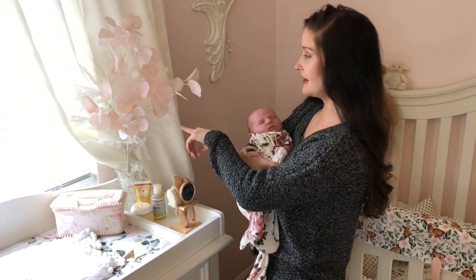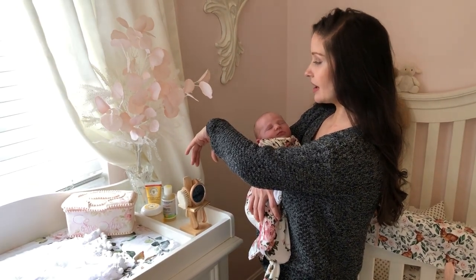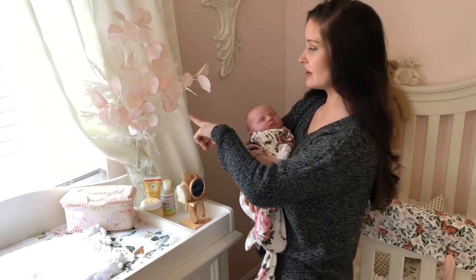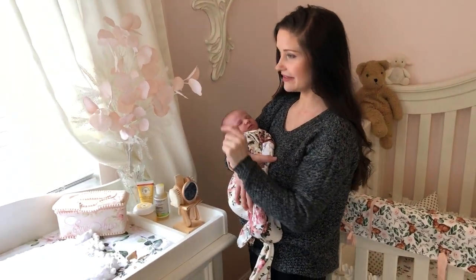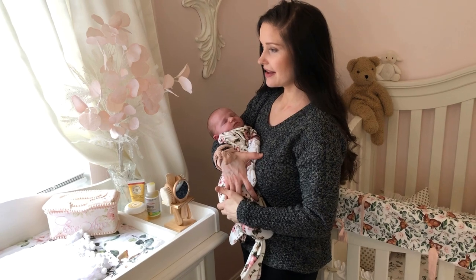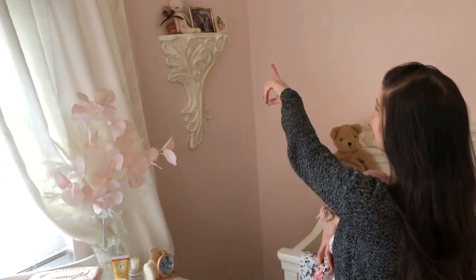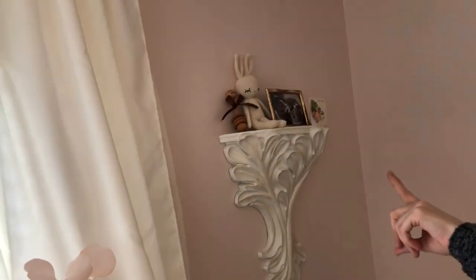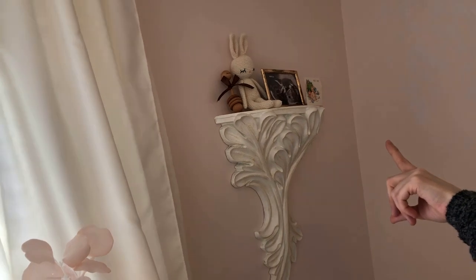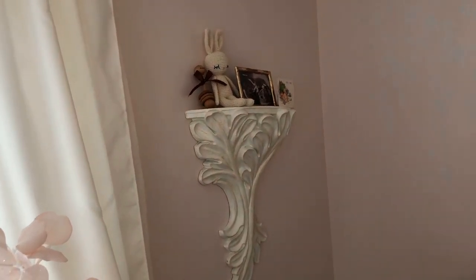And then this I got from Home Goods. It was Michael's. And I just put this together. It's got little twinkly fairy lights. We've just had the teddy bears for a while. And then over here, here's another bunny. Also, Crystal from Hard Candy Gift did her rattle, which is personalized, and I just love it so much.